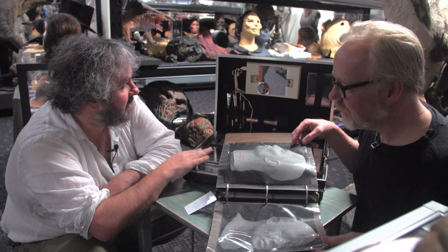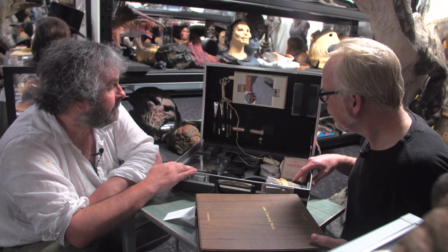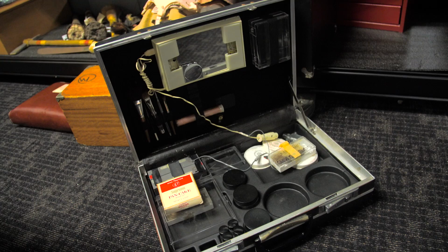But then apparently, this is a manufactured thing. It's not a one-off. I wonder how many were made. I don't know. There's so much I don't know, because it's all CIA. You might never find out.